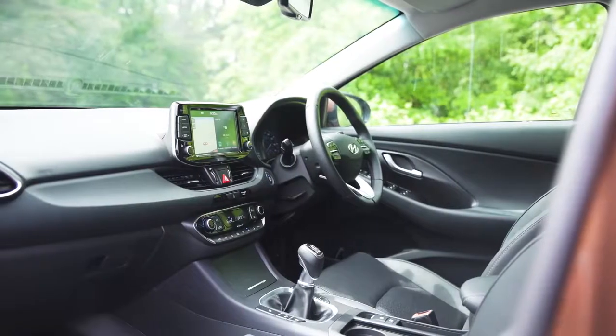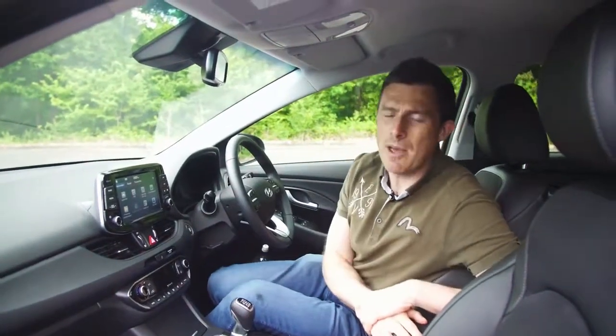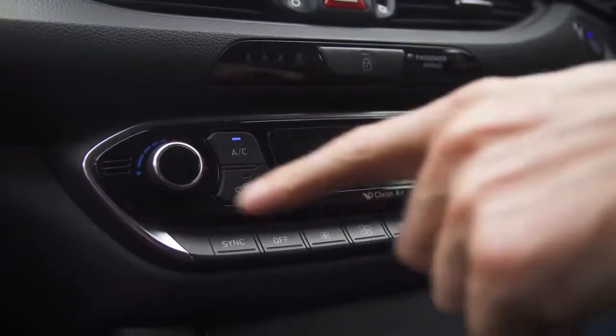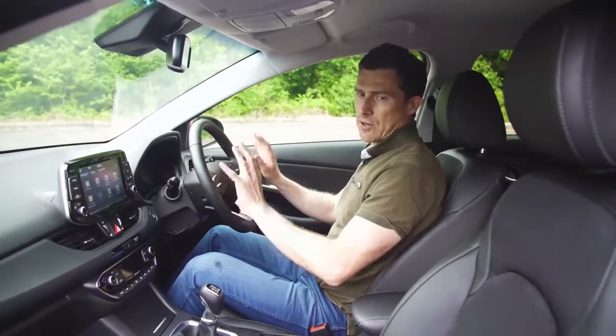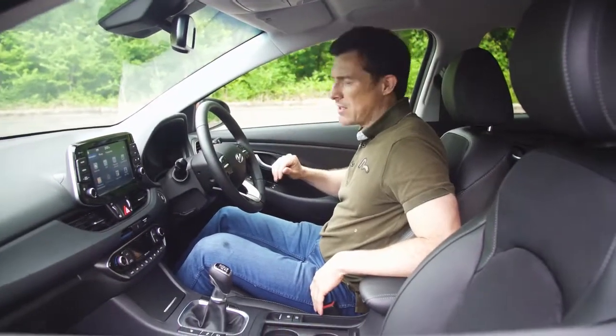Now on the inside, this i30 is not so much like the Peugeot 308 and a bit more like a Volkswagen Golf. And I mean that in the way that everything is just really sensibly laid out. So most of the functions are here on the center console, dead easy to use while you're driving. And this particular car that I've got here has plenty of controls here on the steering wheel as well. In terms of quality, not quite up there with the Golf, but it's not too far off.